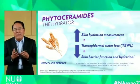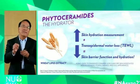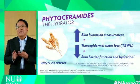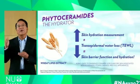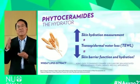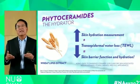But it is an important one in chemistry, and the reason for it is because of its chemical nature. It has the ability to hold on to water for much longer than not having phytoceramides present in your skin. And as we all know, if you hydrate your skin, you're going to keep your skin healthy. Because moisturization has always been the mantra in skin health, and we are able to deliver that particular benefit in the presence of the phytoceramide.